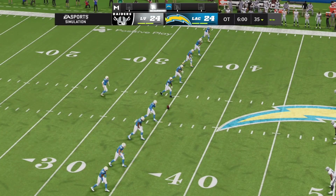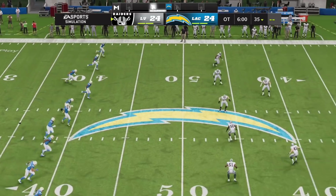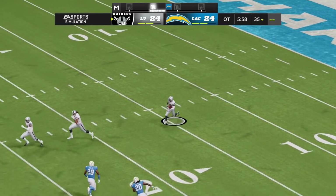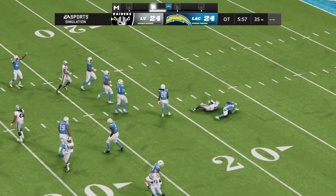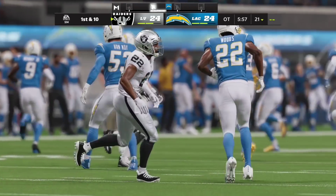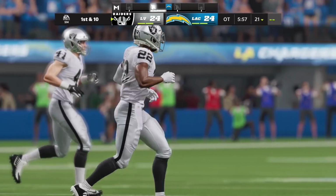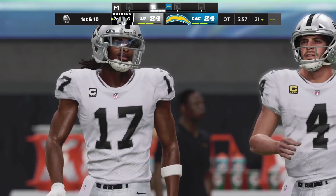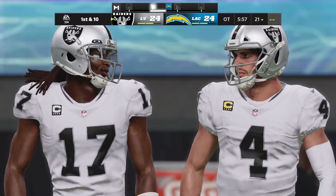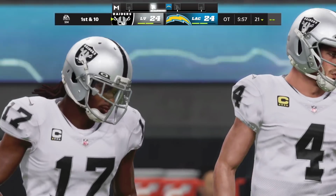So a tie ball game here as the kick's away. Now Abdullah, the return. And he'll get it up just past the 20 as his guys will go to work at the 21-yard line. Here's Las Vegas ready to take the field. Set for their first drive here in overtime, and this is where the crowd can really become a factor.